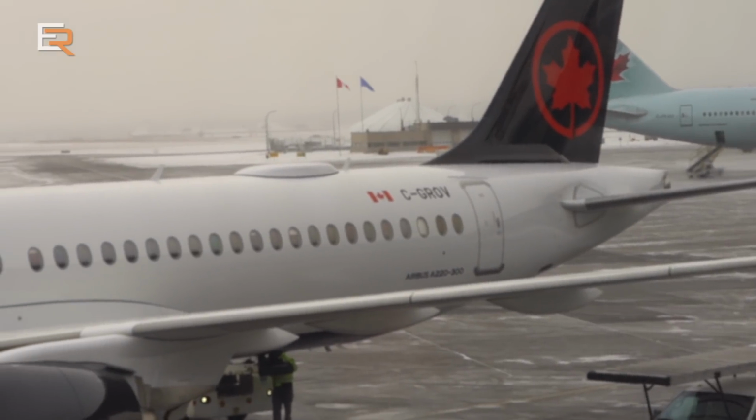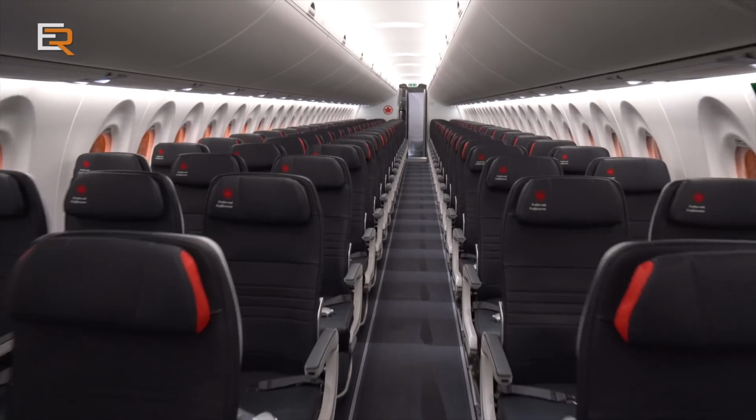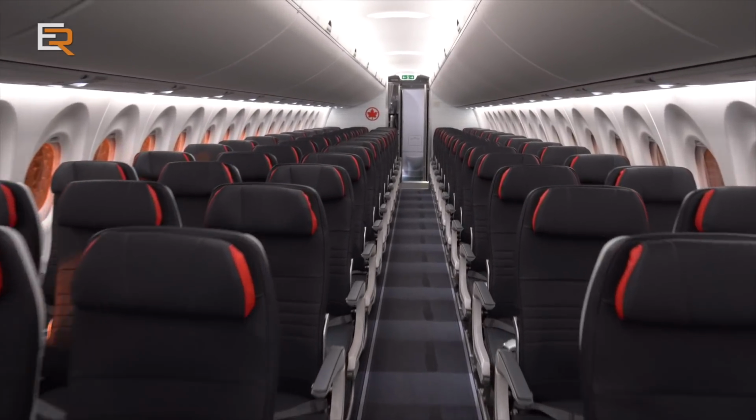Air Canada's A220 is really going to be the benchmark in terms of single-aisle aircraft. Right now, there is only one of them, but how many more can we expect? So we're going to have 11 by summer, 17 at year end, and 45 by 2022. We have an option for another 30, and we'll evaluate those in the fullness of time.